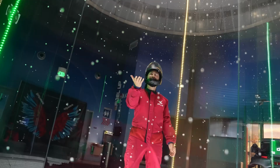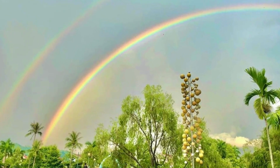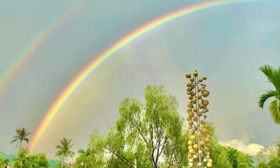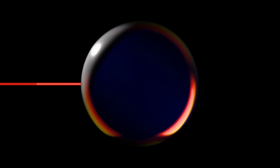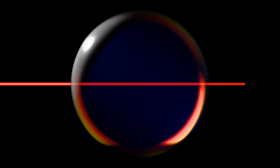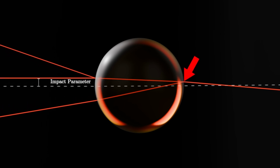Point 2. Double rainbows are a rare and incredibly beautiful phenomenon. They occur when light is reflected twice inside water droplets instead of just once, as in a regular rainbow. When light enters a droplet, it doesn't just reflect once, it can reflect twice before exiting. This second reflection creates a secondary rainbow that is fainter and has its colors reversed compared to the primary rainbow.